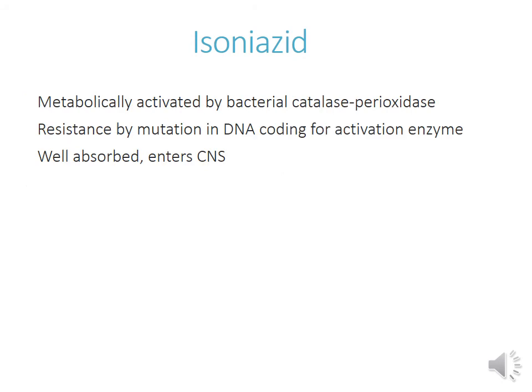Looking at isoniazid, it becomes metabolically activated by this peroxidase. Really, the resistance is going to come from mutations in the DNA coding for the activation enzyme. So the Mycobacterium can change the enzyme itself so that you don't actually activate the drug in the first place. It's kind of like a prodrug not getting turned on because of changes in the bacteria. Keep in mind, this one's actually good because if you had a TB infection, say in the CNS, it's well absorbed, so you'll be able to cover for that as well.